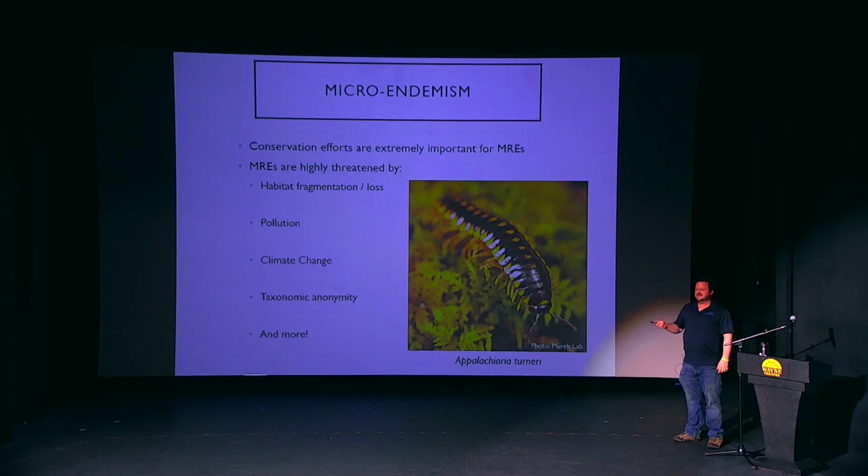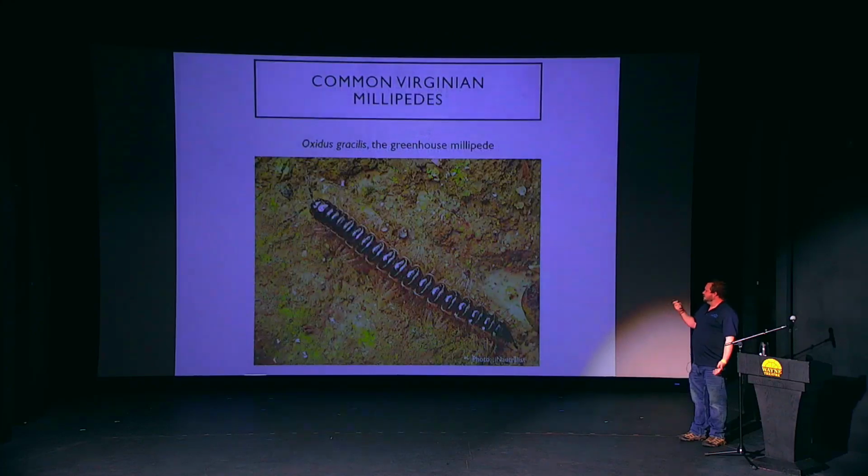I found a micro-range endemic living right outside of the president's house on Virginia Tech's campus, and it hadn't been described yet. I described it, and it is only known from a very small range. That's a widely used, probably polluted area, and it's still there, but you'd never think that there is a species there that calls that place its home, other than the president.